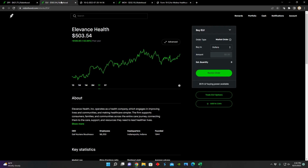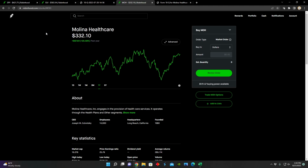But I want to compare them against one of their main competitors here to see if they present a better buying opportunity or not as good of a buying opportunity as Molina Healthcare.